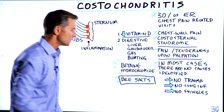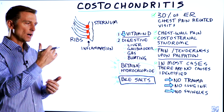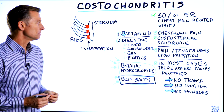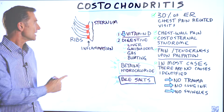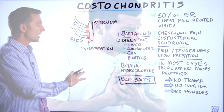And you would take this probably on an empty stomach in the morning, and then take 1 or 2 after lunch, and then take maybe 1 in the afternoon. And what that will do is thin the bile sludge to allow for better drainage and ease the pressure and reduce this pain right here. It works like a charm. Definitely want to check it out.